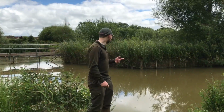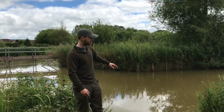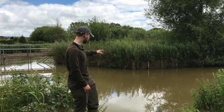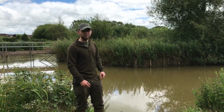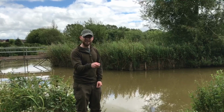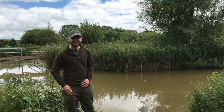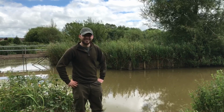Right then everyone, so here's my swim, just to the right of Kev's. I don't have a nice little bridge next to me, I've just got an island in front, a few bushes down the side, but all I'm going to do is just fish a whip out into the middle. I reckon I'll batter him if I catch as many little tiddlers as I can, so let's hope so. Yeah, I hope so as well, for your sake.